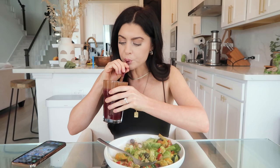So this juice recipe, if you're new to juicing, you can definitely add an apple if you want it to be a little bit more sweet. But I don't really care for my juices being too sweet. Sometimes I will, you know, but for the most part, I like to keep it pretty low in sugar.